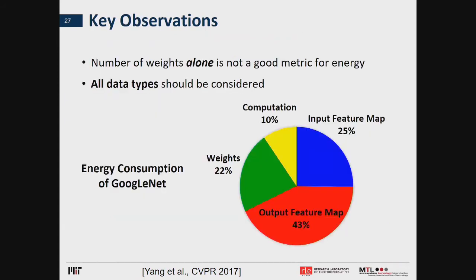The main takeaway is that when you look at a breakdown of where the energy is actually going, it's not just weights alone. Traditionally, people might have thought that if I have a smaller network with fewer weights, it's going to consume less energy. But in fact, weights are not the only thing that consume energy. Feature maps, both input and output, also consume energy. This is the same theme that we saw before: when you design hardware, you should account for all data types, and when you evaluate hardware and algorithmic solutions, you should account for all data types.